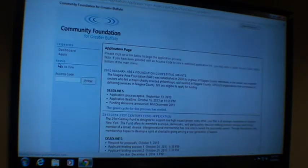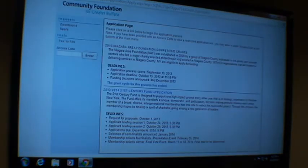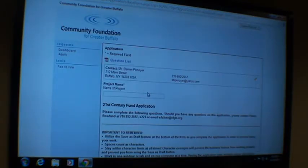The other link on the left-hand side is the apply link, and this is the most important thing that you're going to want to go to because it lists all our current open and closed. The Niagara Area Foundation just closed their application process recently, but this blue link on top indicates that it's a live process. So you just click on that, and it takes you to the 21st Century Fund application, specifically for this process.